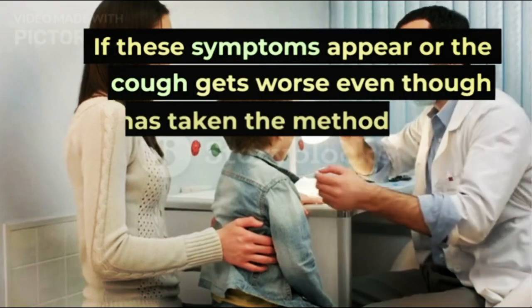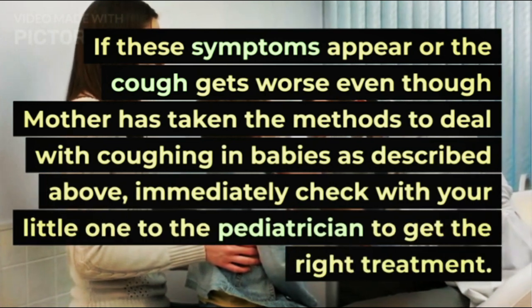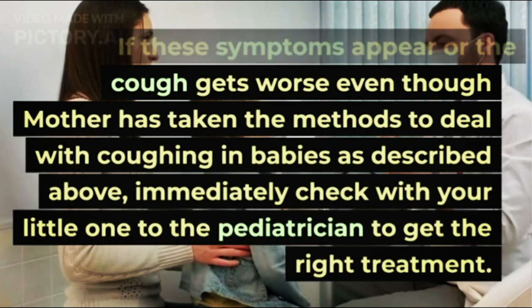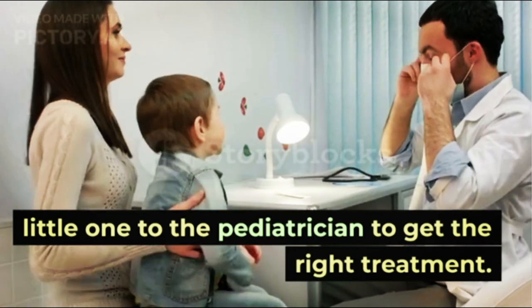If these symptoms appear or the cough gets worse even though mother has taken the methods to deal with coughing in babies as described above, immediately take your little one to the pediatrician to get the right treatment.